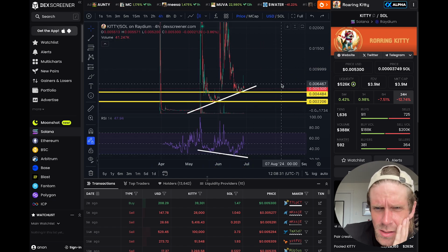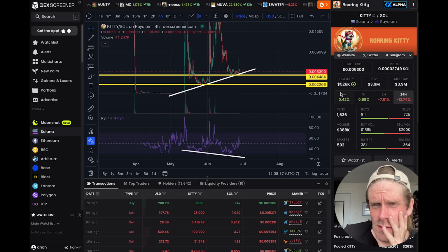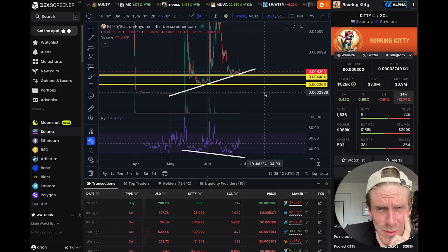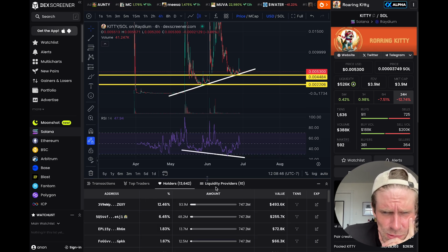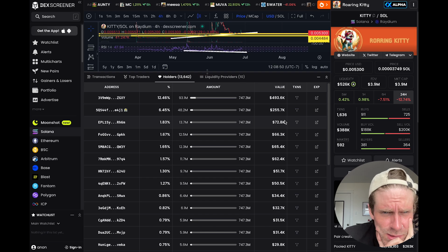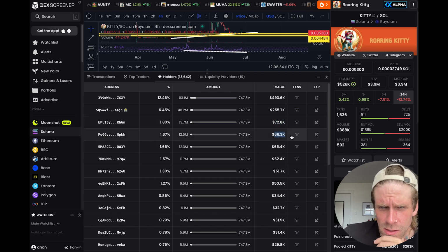The reason I like this one is because of the community behind it. They're solid. There's over 500K in liquidity. It's a $3.9 million market cap. That's a lot of liquidity. And if you look at the holders, I always like looking at the holders. Look at the biggest wallet. He's holding $72,000 worth. 66,000, 65,000, 62,000, 50,000, 50.